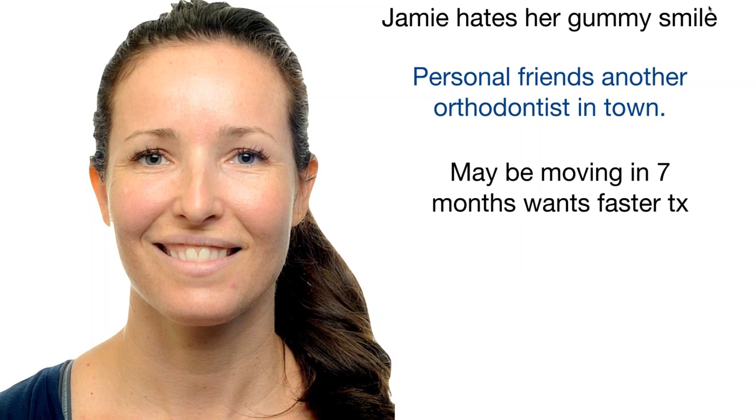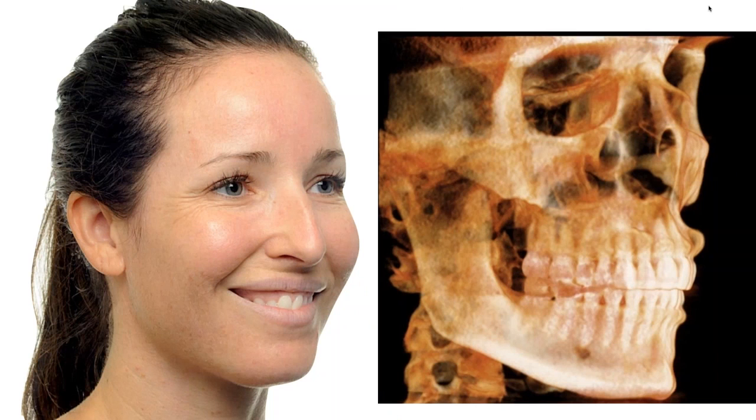And her comment is that she was just getting a second opinion. And she said, I may be moving in 7 months. I want fast treatment. In fact, I want Invisalign. And I just let her know that Invisalign wasn't going to help her. If you look closely at her 3D here, you can see that she has some severe exostosis or buccal tori, upper and lower.